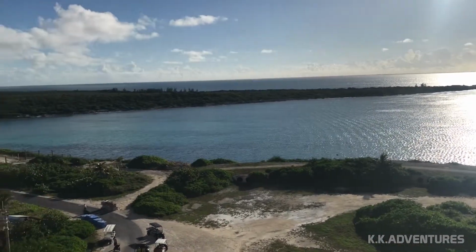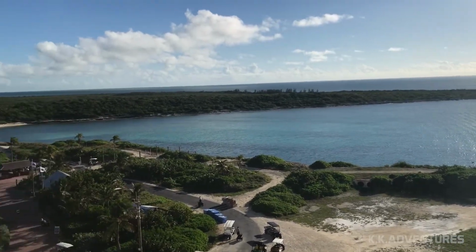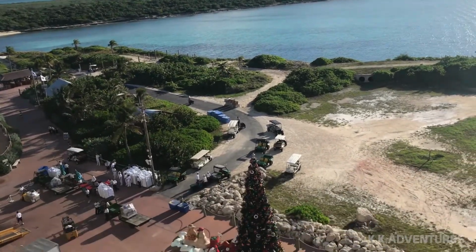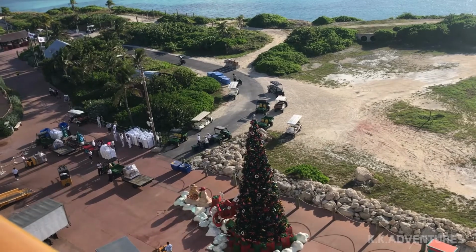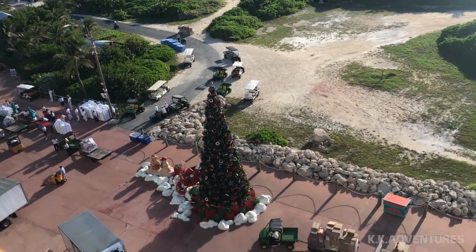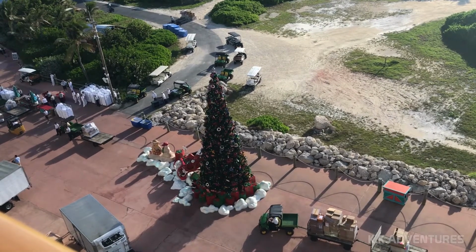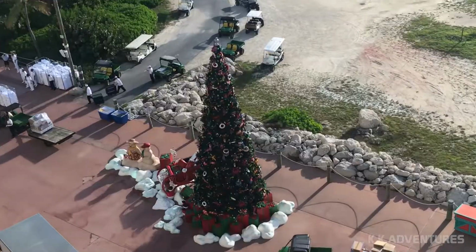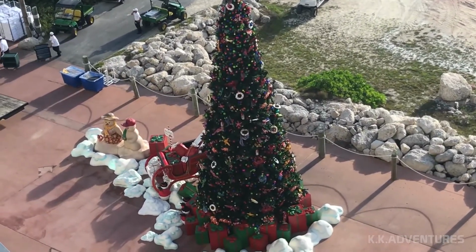Very warm today too. It's supposed to be in the low 80s, but the sun is very strong. Look down here, everyone's getting ready. The cast members are preparing for everyone coming on, and there's a really nice Christmas tree with some snowman.